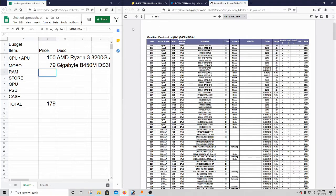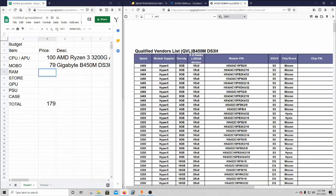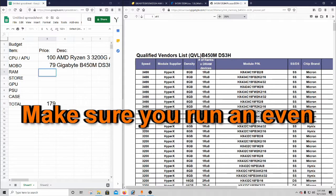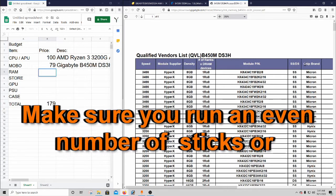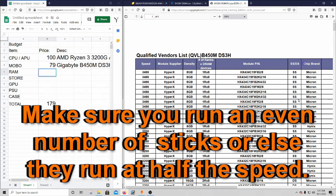You come up with this big list here. Now Gigabyte has like the best list, which is why I chose the motherboard. And it shows you a list of all the good stuff. Now there's 3 chip brands. You see this here, chip brand? There's 3 of those that you buy. Samsung is number 1, Micron is number 2, and Hynix is number 3.